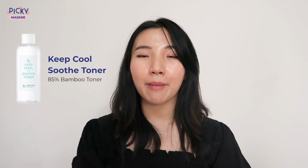And now I will talk a little bit about my own personal favorite ingredients and also products that have really helped me to deal with my maskne. This cleanser is very gentle, it is non-stripping and doesn't cause any uncomfortable drying sensations after we wash our face. And my next favorite product, you guys might already know, is the Keep Cool Soothe Toner. This toner is enriched with bamboo water as well as polyglutamic acid, so it can not only help soothe down the irritation but can also increase the hydration on our skin.